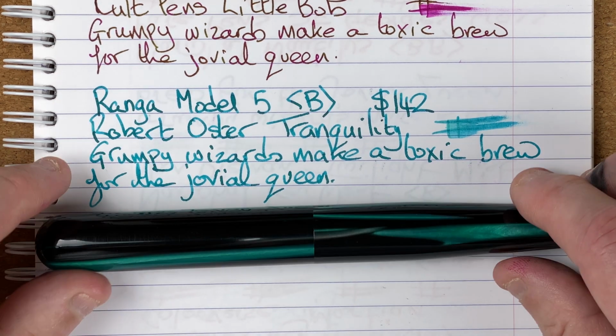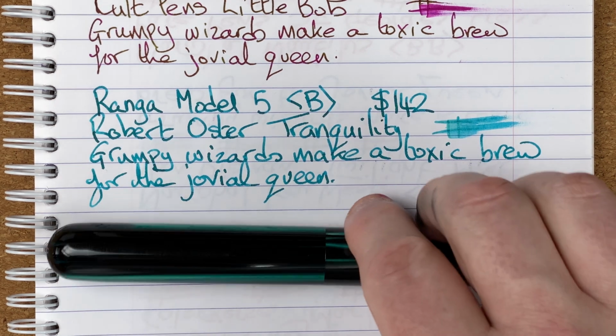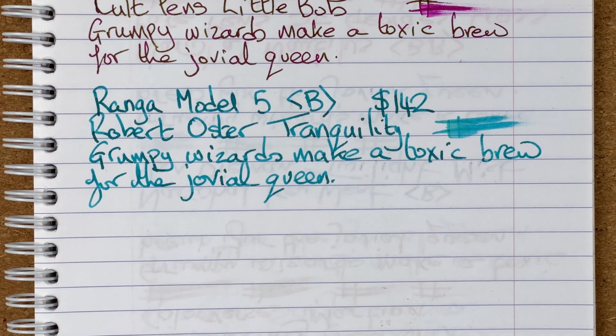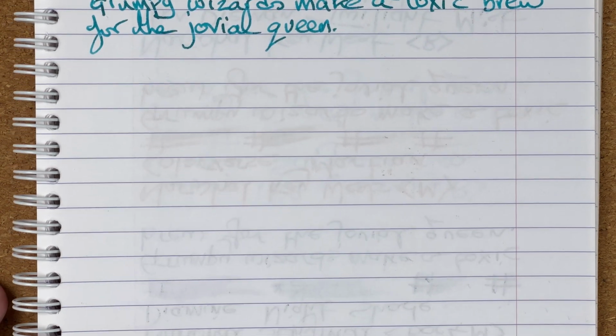It's a very nice pen to write with. I enjoy it. And this really, to be honest, is why it comes in at position number 4. I think it's a really good, solid pen. So, number 4, Ranga Model 5. Let me just move the page up before we look at position 3.